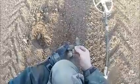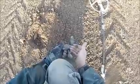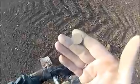There's a jetton that's just come up. Yeah, standard one, orb. Orbs and fleur-de-lis on the back. Can't see it in this light. Might be able to just make out the detail. It's a German jetton. Hammered, but copper. Quite a common find for us, but not for everybody apparently. Lovely.